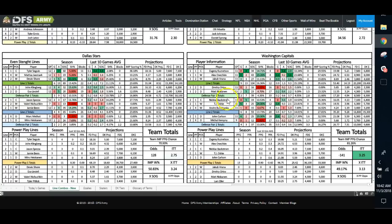Without spending too much money, I would throw a Niskanen in here. It's funny that Carlson's not up there on this line right now, because Carlson's producing okay, and he's awfully expensive at 6,300. But Niskanen up here on the top line gives you, again, overlapping exposure to both lines.